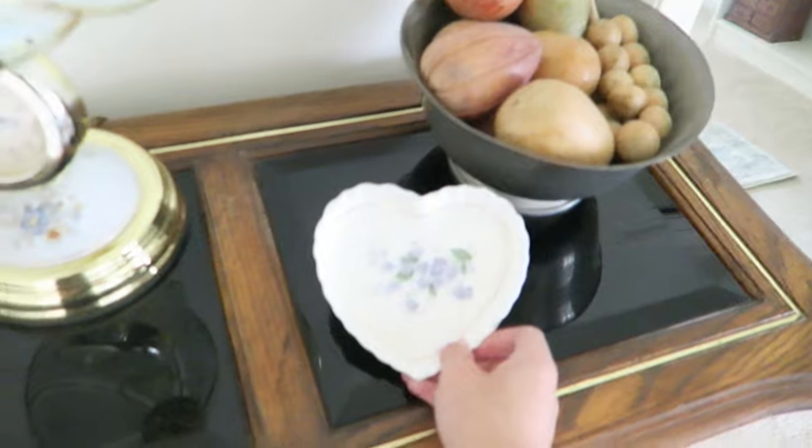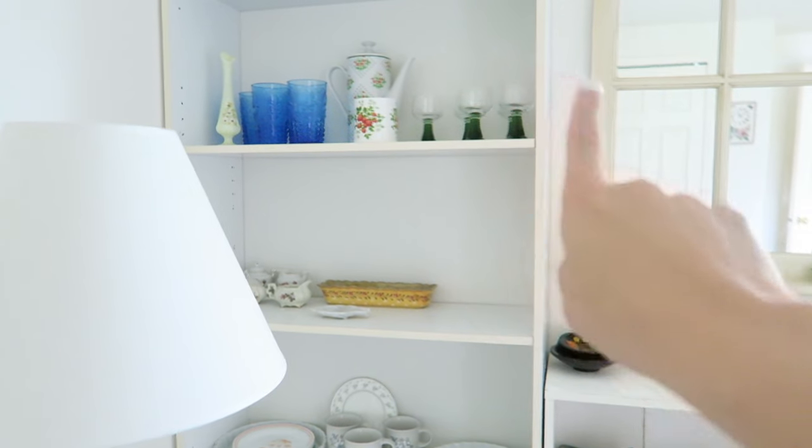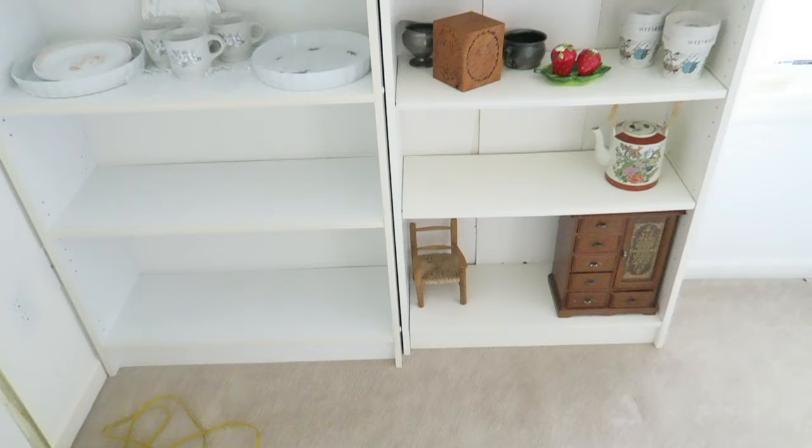See, a lot of this stuff is just mine. All of the items down here are mine. This was my grandmother's, so I'm not selling it. I am listing this little heart-shaped tray. I'm putting all of the glassware and stuff on these Billy cases.